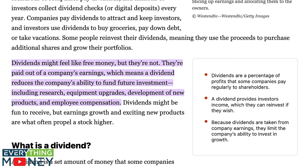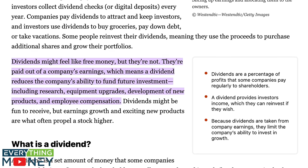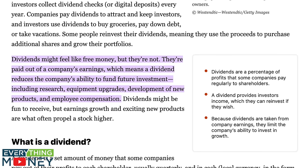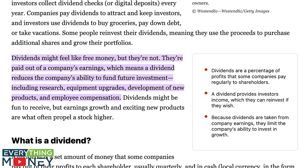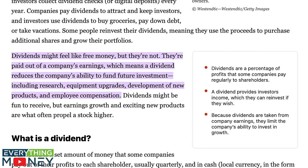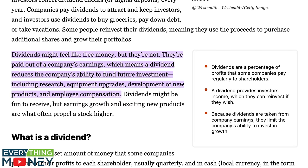But don't fall for that trap that dividends are just extra income. They are not. It's not free money. When you get paid that dividend, you're paying an extra tax. Granted, I understand a lot of you would buy it in your tax-deferred account. But when they take money out of their bank account and put it into your bank account, then they're decreasing the value of their business because that business doesn't have the cash anymore.